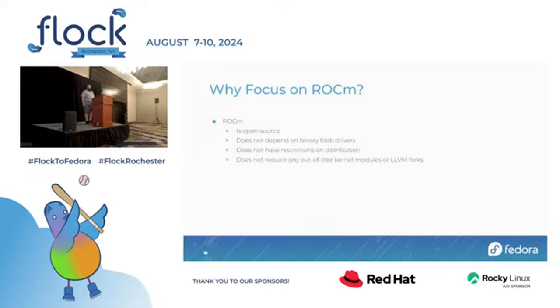So some of the common questions I've got is, why focus on ROCm? Obviously, NVIDIA is the biggest game in town when it comes to the AI and the machine learning stuff. But with ROCm, ROCm is open source. There's no dependency on binary blobs. There aren't any restrictions on distribution, and it doesn't require stuff that we cannot package in Fedora. You know, no out-of-tree kernel modules. One of the things that a lot of these AIML tools like to do is fork LLVM. And that's not something we can package, and it's not something that ROCm requires. And these are really the reasons why we've started with ROCm, and that's where our focus is.